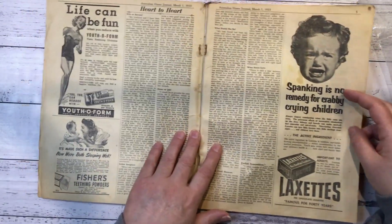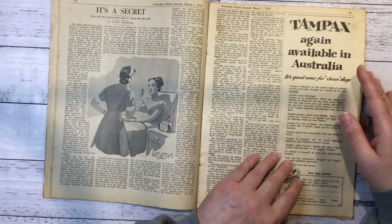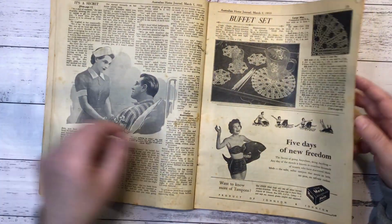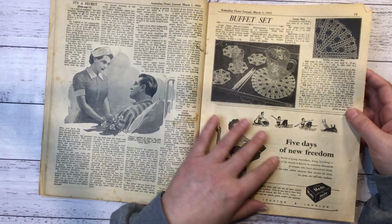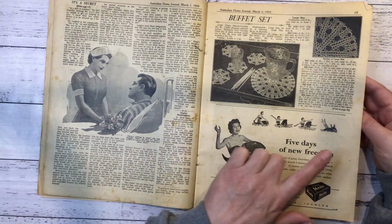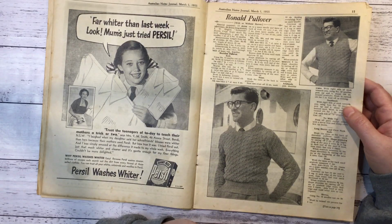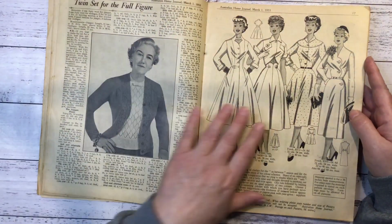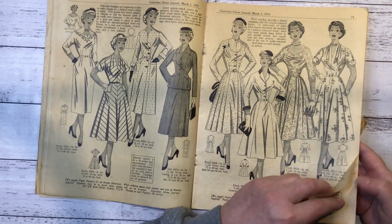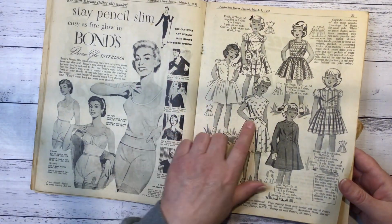So we'll have a little look in these. So they're definitely not in as good a condition as some of the other ones I have. A lot of age spots. It's good though, it's not looking too much like mould. Beautiful fashion. Oh yes, that's what I like. Aren't they cute?